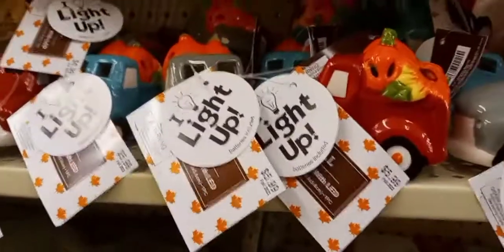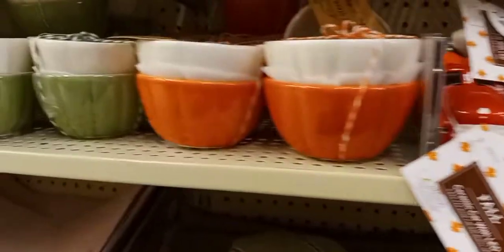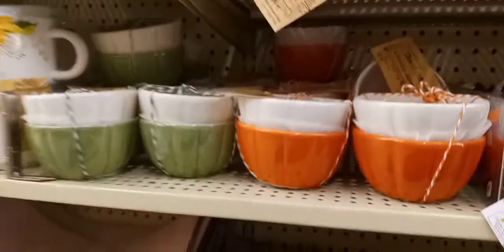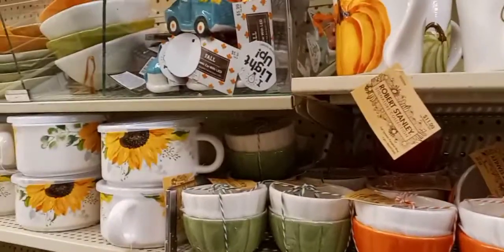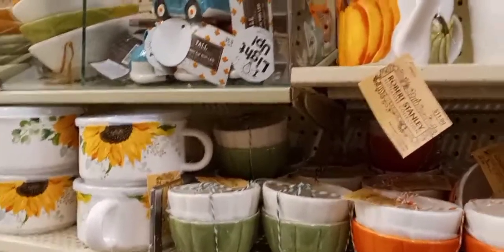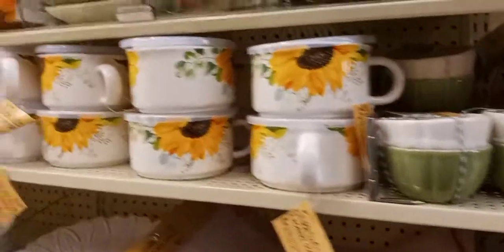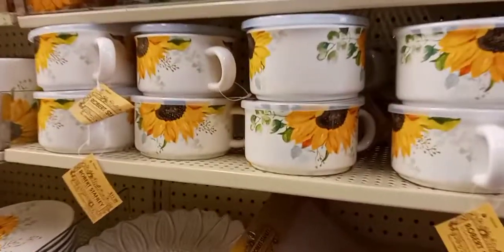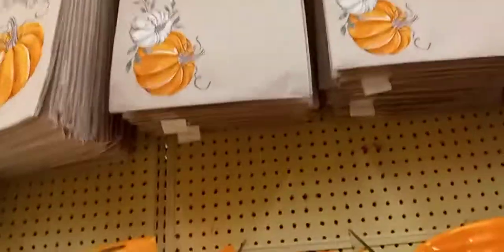Cute little cars right there. They light up. Got the little battery bulbs in them. They're $5.99. They're 50% off. Cute little containers with the tops on them. Little mat, table mat.